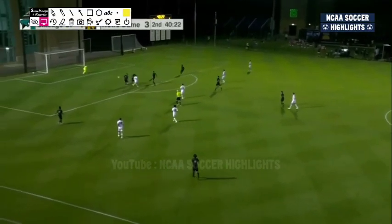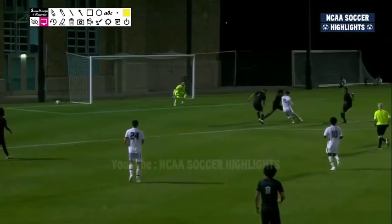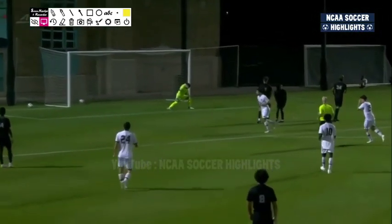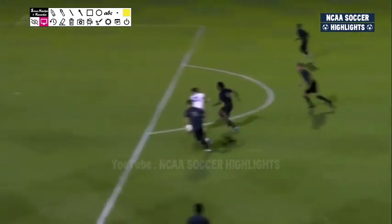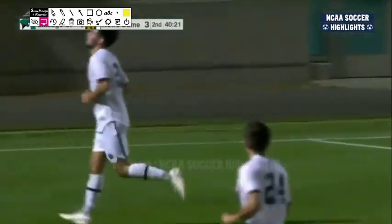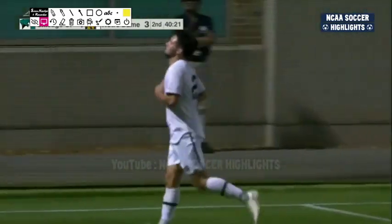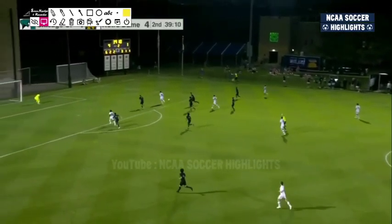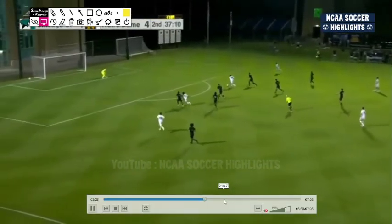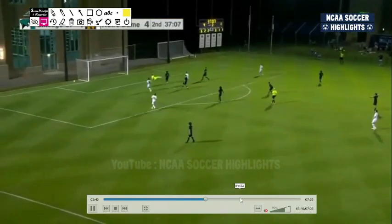Look at that. He makes them think he's going to go for the curler on the right side, but he goes to the left side, and that just leaves the keeper, how can I say this, dumbfounded. He was not expecting that at all. He was not expecting that type of a strike. Okay, let's head on to the sixth goal of the match.